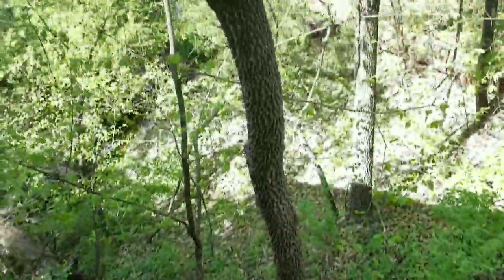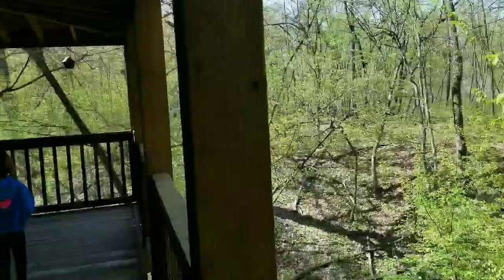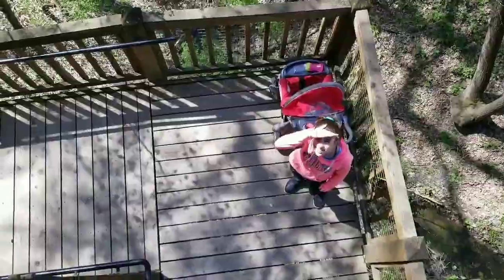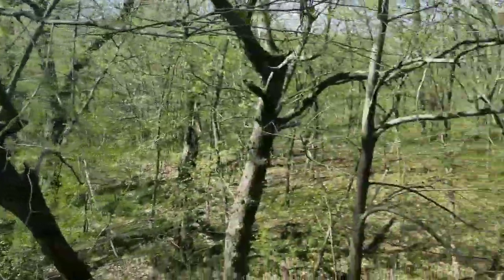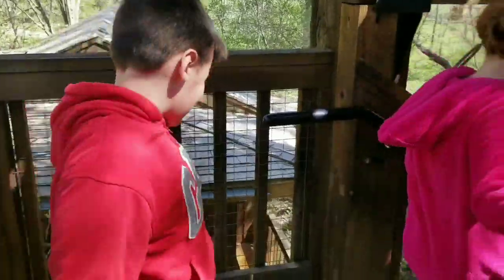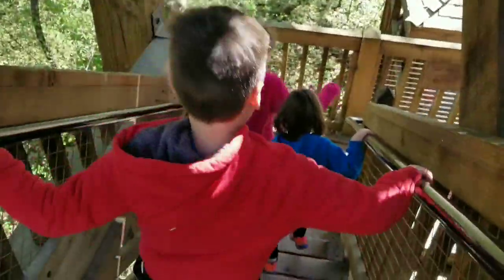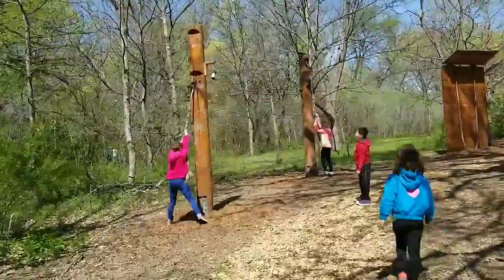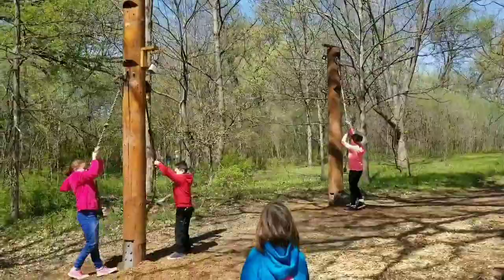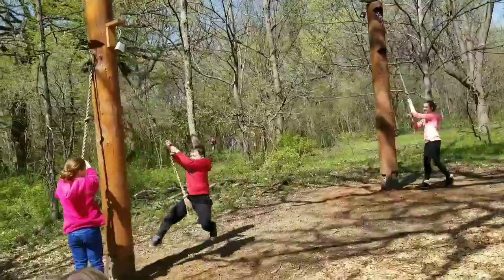Oh, this is a big drop. Let's see. Yeah. Aubrey doesn't want to come up. You did not. Oh, you have to ring the bell? Okay, climb up and ring the bell. Who's gonna get up there first? Oh, Eli might, let's see.